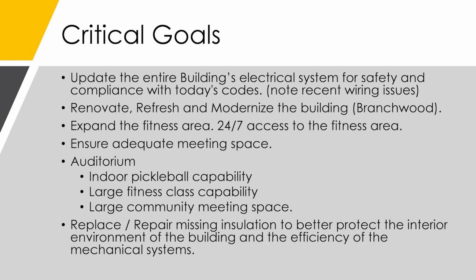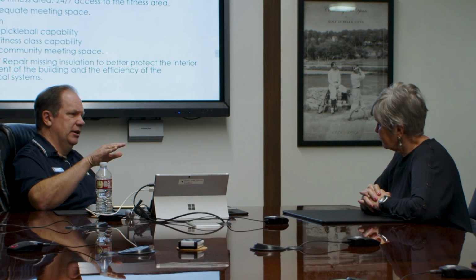Ensure adequate meeting space. We could have a building twice the size and still not have enough space for the 300 some odd clubs that are in Bella Vista. Auditorium, indoor pickleball capability would be great. Fitness, and then replace insulation. We had very limited insulation. So we were doing an outstanding job heating the outside elements, which is not good for the power bill.